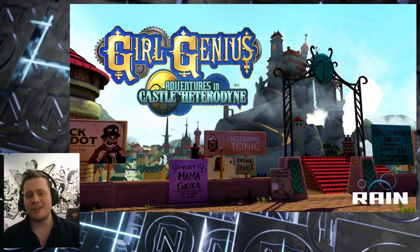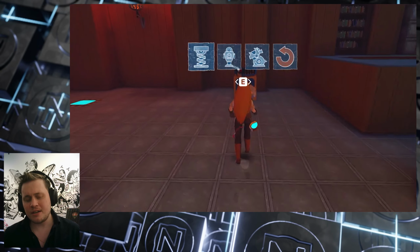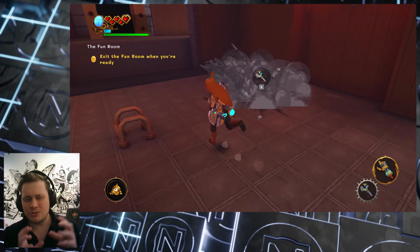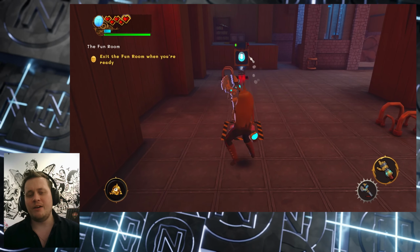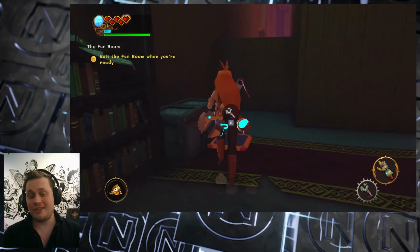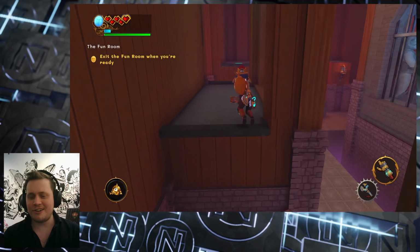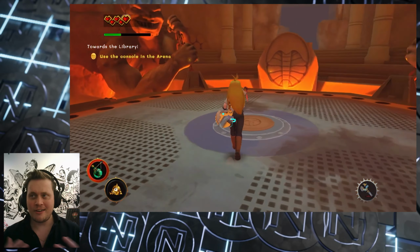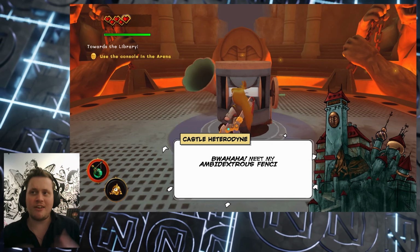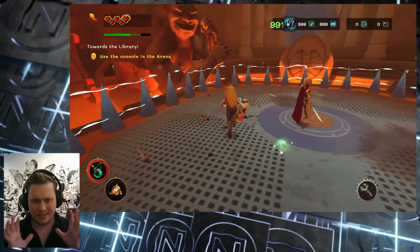All right. So, Girl Genius: Adventures in Castle Heterodyne. It's a 3D action adventure game in the style of the old Zelda titles and Ratchet and Clank, PlayStation 2 era, kind of around there, with the player playing as the heroine Agatha, the main character from the series of Girl Genius. You are exploring the inside of Castle Heterodyne, because Agatha has to go into the castle, repair it, and take control over it in order to become a true Heterodyne, basically a princess. That's the intro for the game.